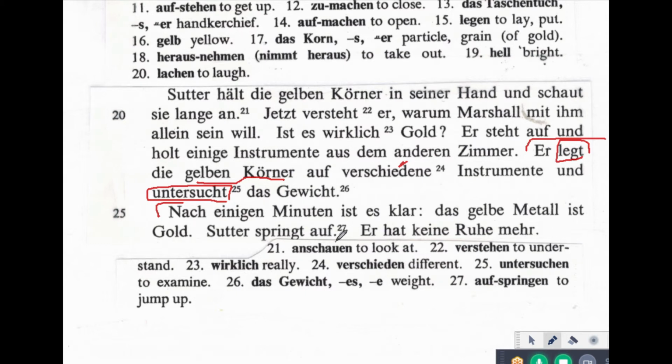Sutter springt auf, so he jumps up. Springt auf. Hat keine Ruhe mehr. Here's your verb, hat, and then he has no longer peace. He no longer can keep himself quiet. Let's see. Just read these last three lines. Legt die gelben Körner. He places the yellow grains onto different instruments and examines their weight. After some minutes, it is clear. The yellow metal is gold. Sutter jumps up. He is not calm anymore.